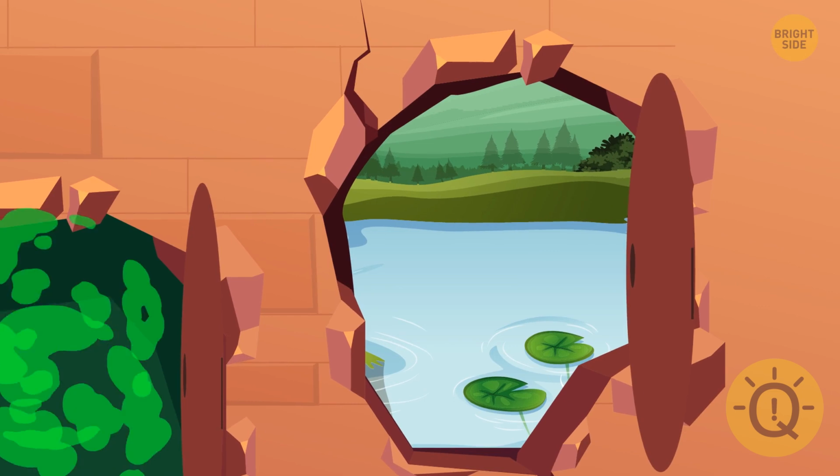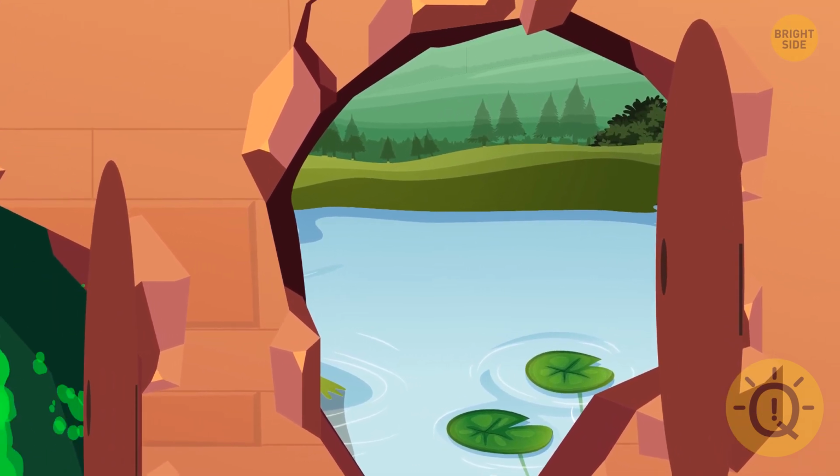The last door. It's just a lake. She can swim across it.